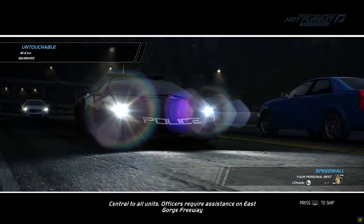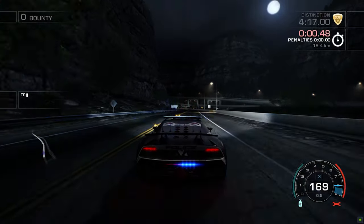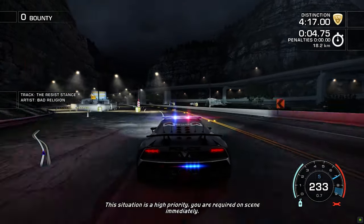Central to all units, officers require assistance on East Gorge Freeway. This situation is a high priority. You are required on scene immediately.